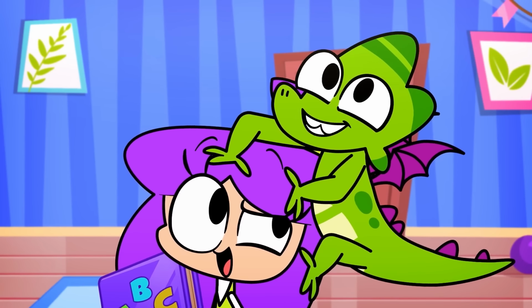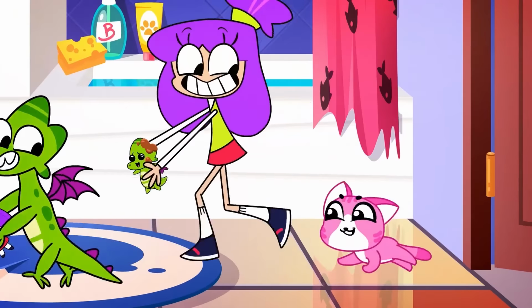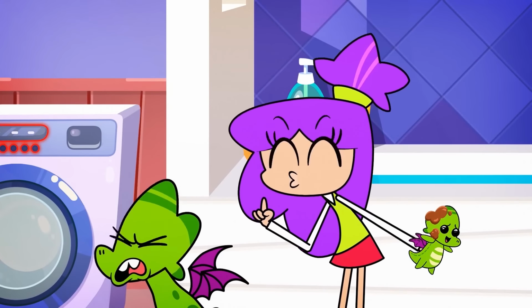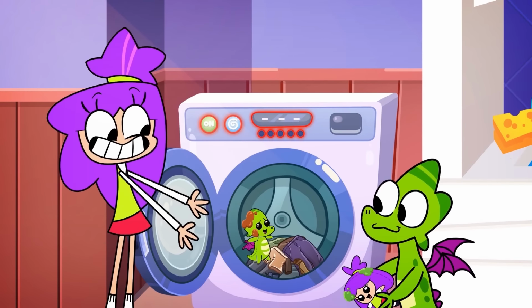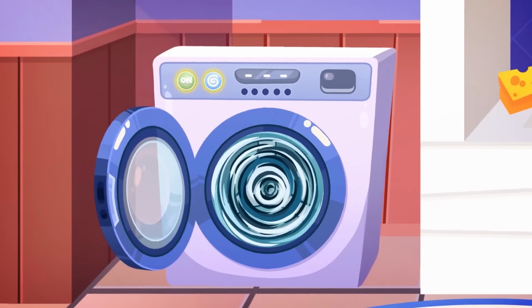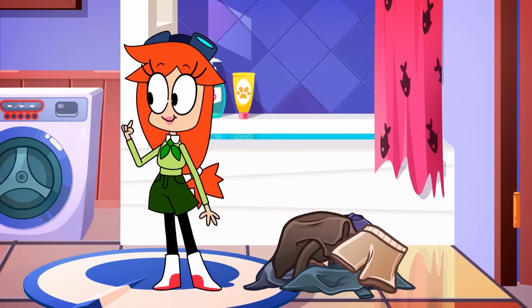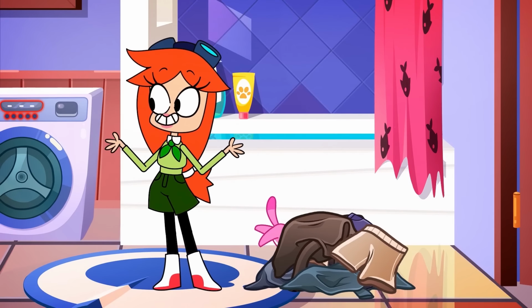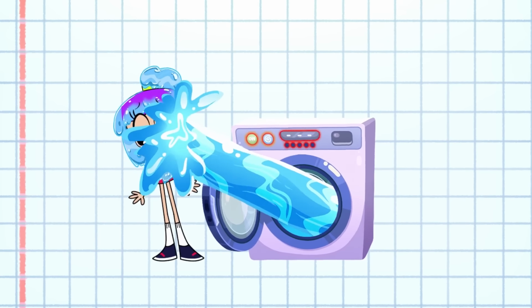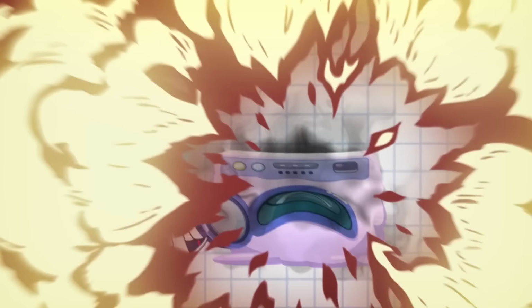Learning is cool. Let's study the next book with numbers. What's going on here? To wash my toys. Children are not allowed to turn on the washing machine. This is dangerous because it can leak, make too much foam, and break down.